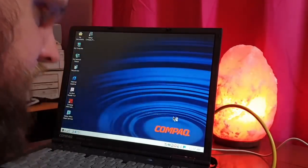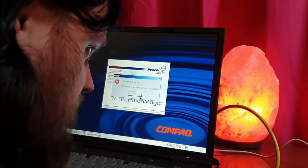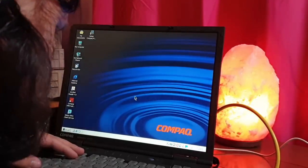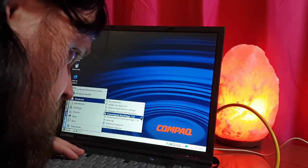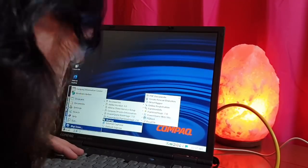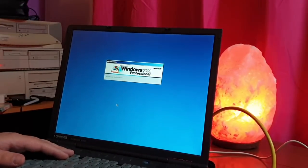now we need to actually go into Partition Magic, and what? Partition's drive letter cannot be identified. Whoa, what the bloody hell. Right, let's try restarting the machine.